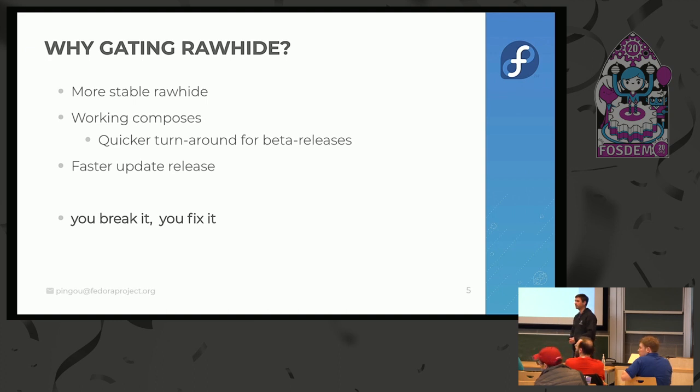Can you be more specific about what compose means in this context? So the question is, can we define more precisely what compose is? That's an overloaded term which is always very hard to define. The basic answer is, when we compose Fedora, we are rebuilding the update repositories, the DNF repositories that we are pushing out to our mirrors. But we are also building our ISO images, for example, our base image for containers and so on.